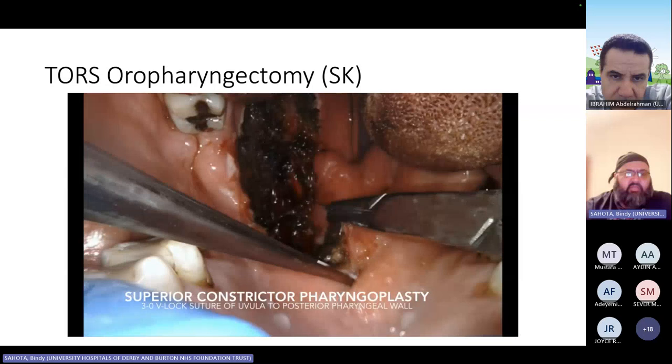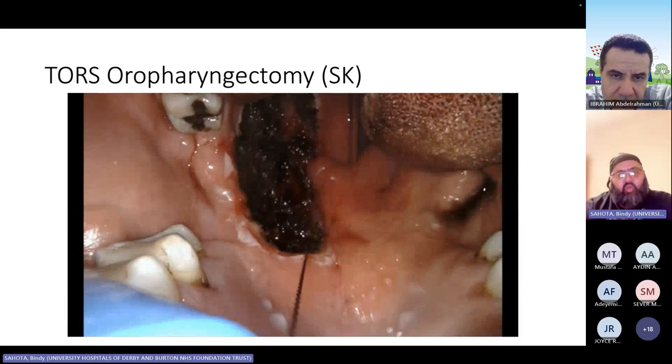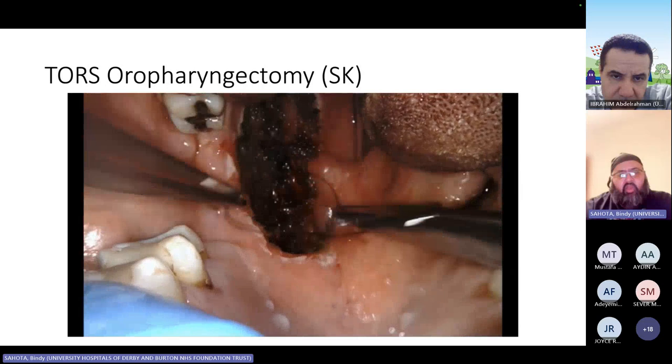Sometimes if you're worried about velopharyngeal insufficiency as an issue, you can stitch your palate back to your posterior pharyngeal wall. This is what's called a V-Loc suture, which is an auto-locking suture, and it's got little tiny barbs on it. We'll use these occasionally, and we'll often knot them through.